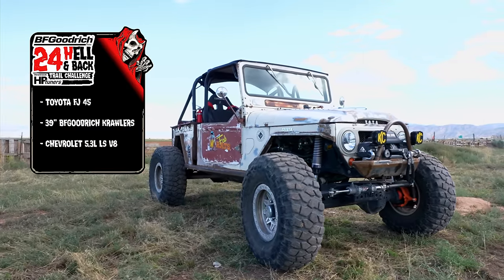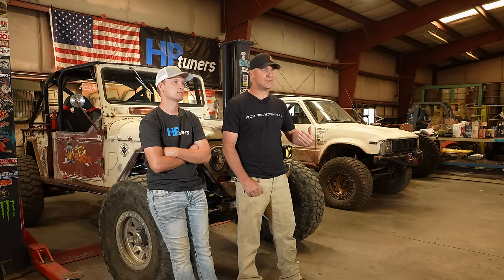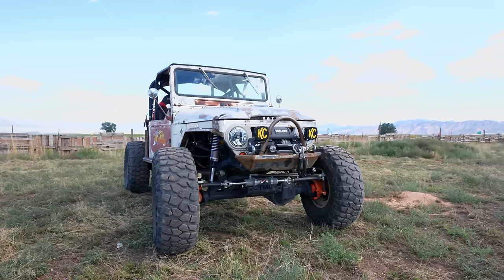The truck we're driving today is a 1965 Toyota FJ45. A little different than most Toyotas. Everyone's got a 40. 45s are pretty rare. There's very little of it that's still a 45 left. Just the body, everything else is custom built.